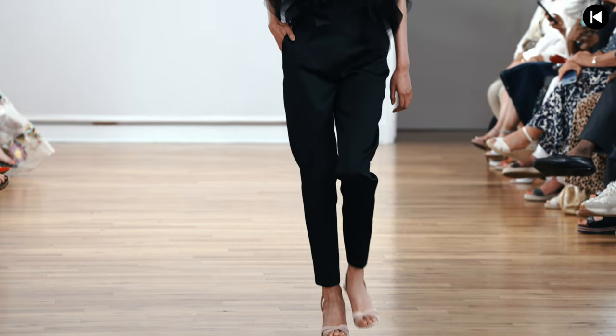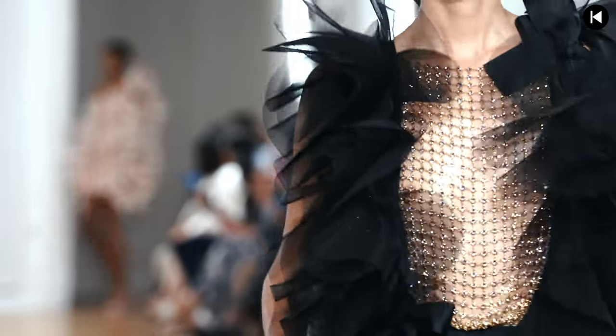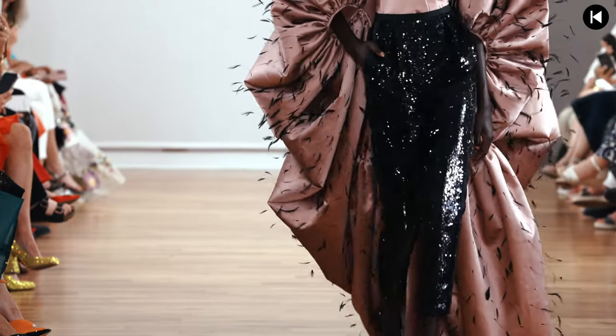The color references, we took them from Matisse's paintings, those block colors, those contrasts. They have a bold presence, but at the same time, very feminine, very delicate. I think when you see it, you will understand more when they're on the models.